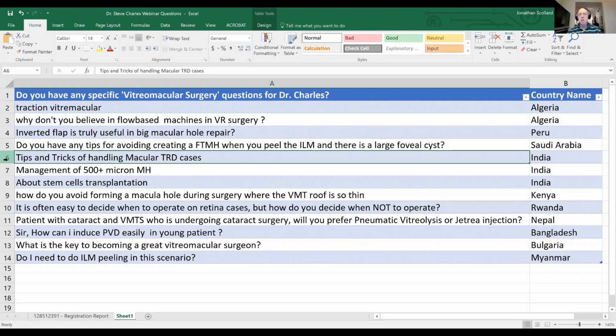So what are the tricks? Avoid oil at all costs. Avoid retinal breaks at all costs. And use curved scissors and the advanced cutting technologies. Now we'll go back to macular holes. How do I manage a 500 plus micron macular hole? Macular patch grafts, as I just described. So we'll go through that technique again.